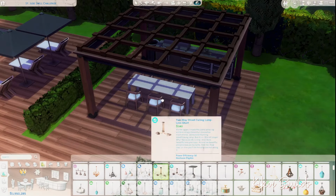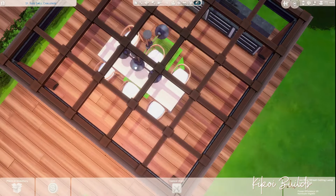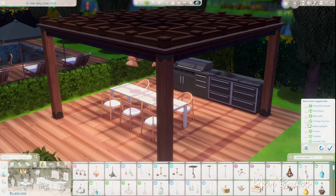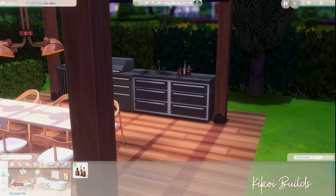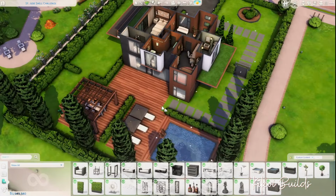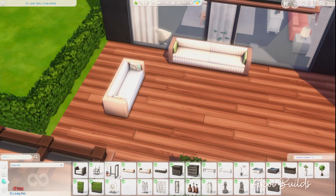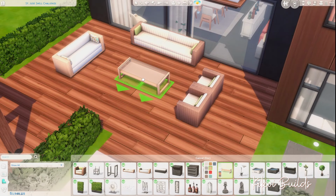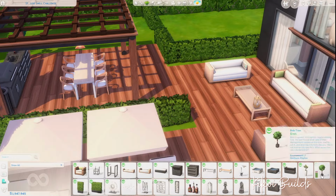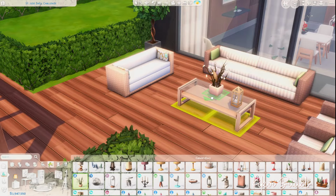this barbecue grill from the Perfect Patio, and adding some lights as well. And as you can see, everything that I'm trying to add looks modern. The little table is actually from the base game, I think, and the chairs are from Businesses and Hobbies. Then I am adding the patio furniture, and they are from the Perfect Patio kit. No, stuff pack. At the time we didn't have kits, we had stuff packs.